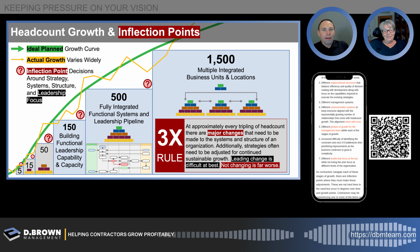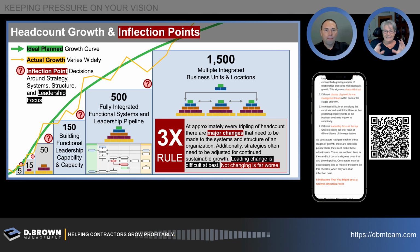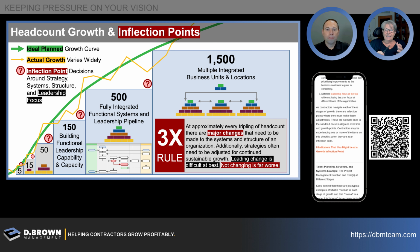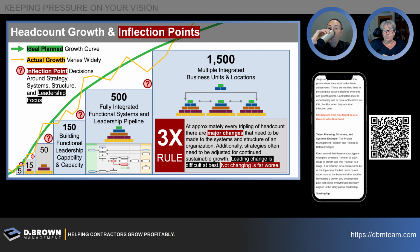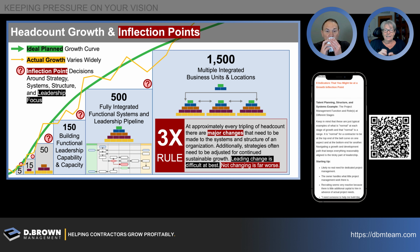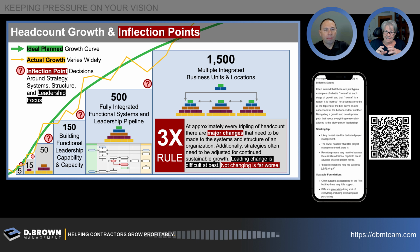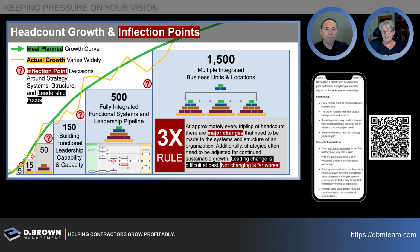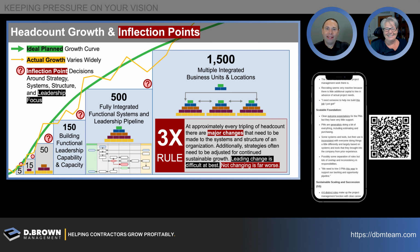Well, I tell you, the first story is when I first saw a rendition of this information right here, where we talk about these big inflection points. I looked at this thing, I thought my head was going to explode. There is so much good information here, but depending on where you are in any one of these size ranges of an organization, it is very overwhelming to look and see all this information.